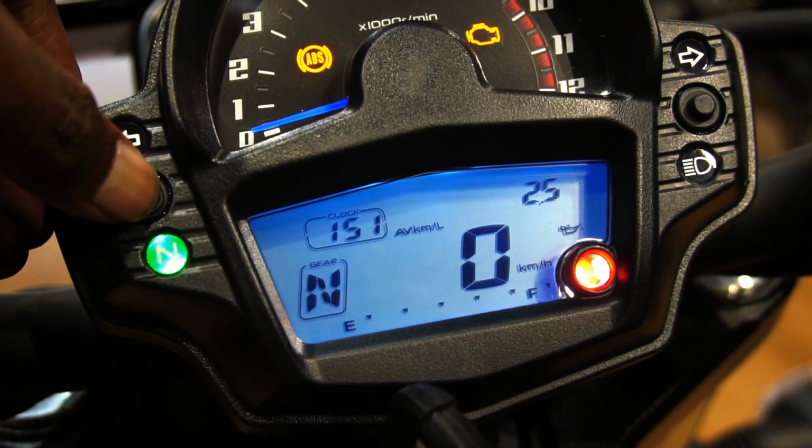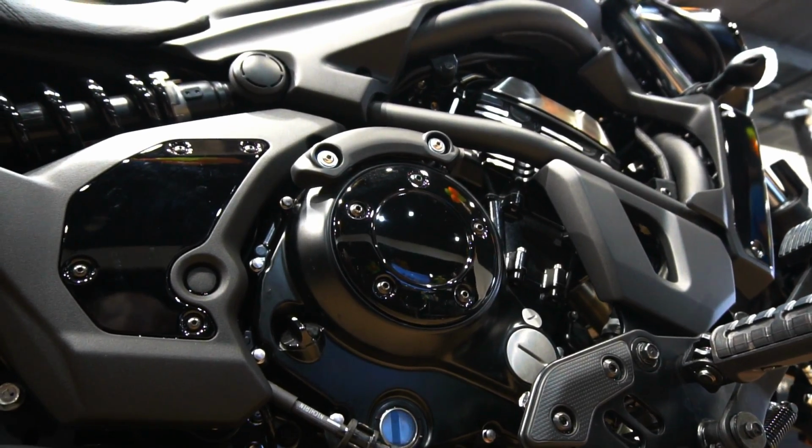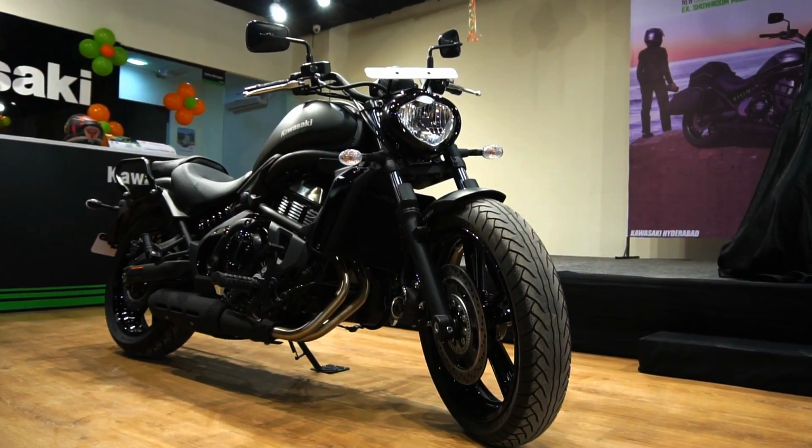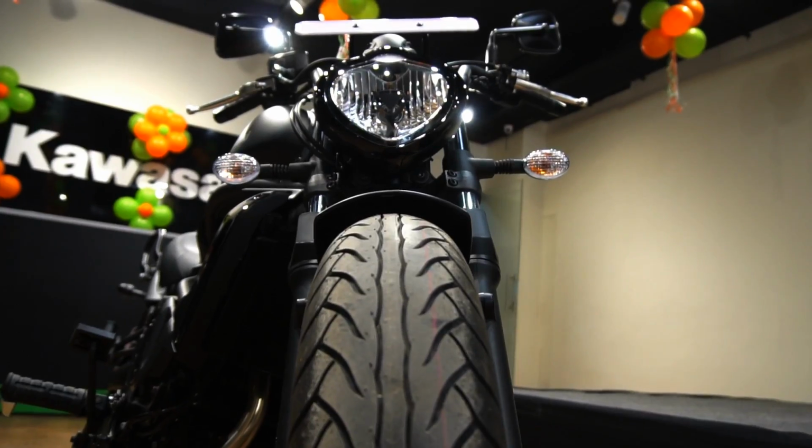Talking about the powertrain, the Vulcan S gets the same 4-stroke liquid-cooled DOHC 8-valve parallel twin 649cc engine from the Ninja 650, the Z650 as well as the Versys 650.